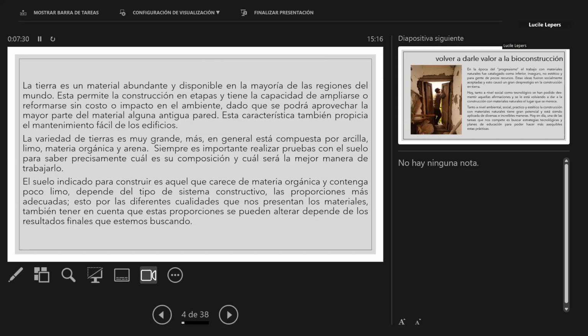So it's a material that we have all over the earth, and most communities in the world use earth to build. This material lets us make the construction in different stages, so it's easy to make a house bigger, or also easy to make the house smaller and use the material you took for building again. It's very easy because you can reuse it in a not difficult way.